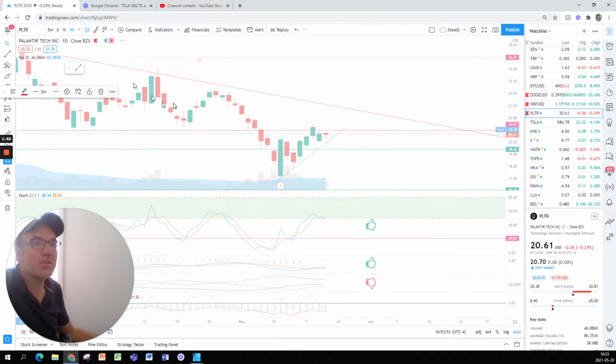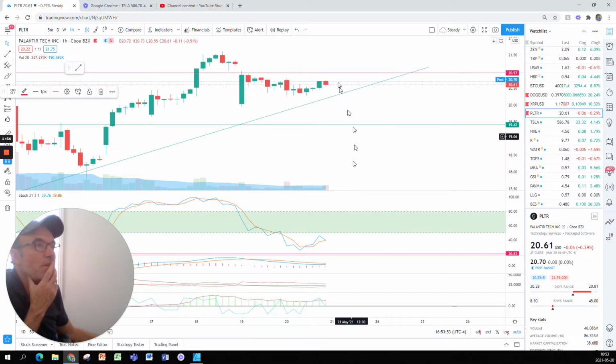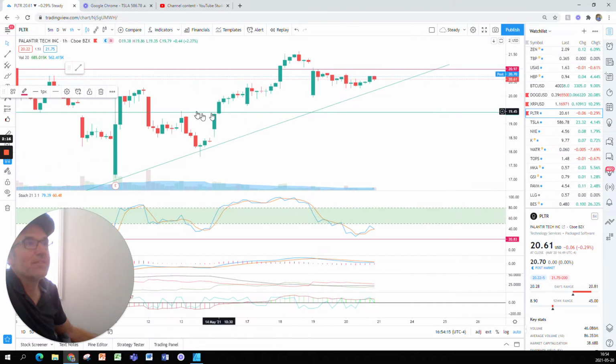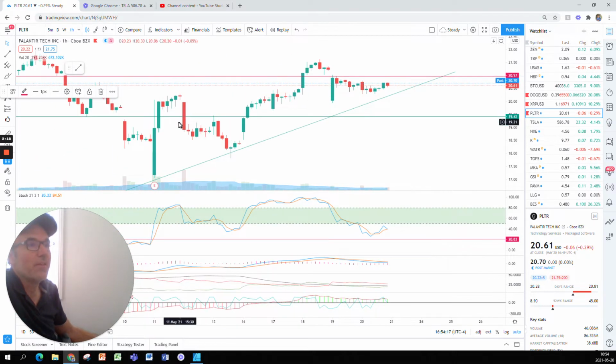Let's look at the hourly chart. So this morning was, so 9:30 is here. So we opened up higher than the close of yesterday, then went down straight with a nice volume. With a big volume compared to the rest of the day. So maybe this is the pattern that we have seen in the past with Palantir at the opening.